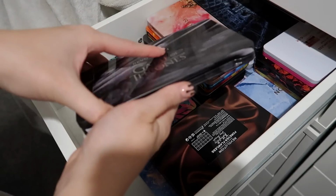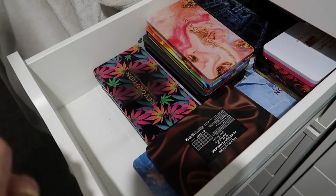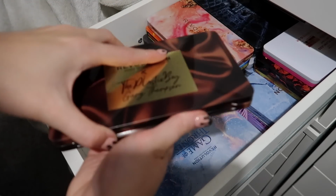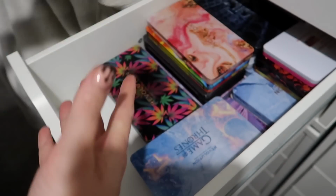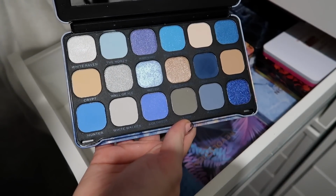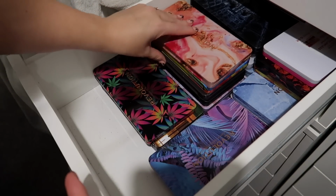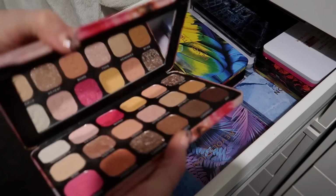This is the Three-Eyed Raven palette, which I'm going to keep. Then we have the Plastic Boy palette. Again, I'm going to keep. We have the Game of Thrones Winter is Coming palette. Again, I will be keeping that. Then we have the Affinity Forever Flawless palette.